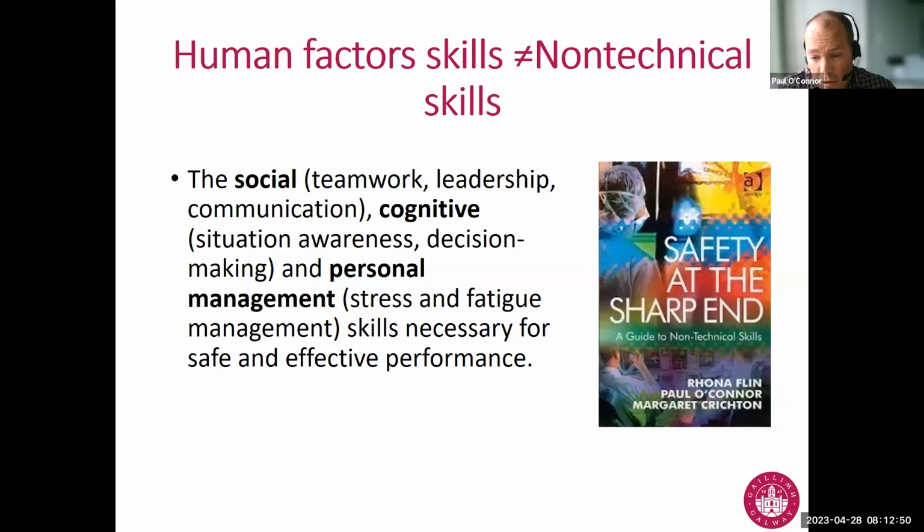I wrote a book with Rona Flynn and Margaret Kreis in 2008 on these non-technical skills. And we have stupidly agreed to revise this book. It sounded like a good idea last year when I agreed to it. And now that I am revising it, I kind of wish that we hadn't started. But things have changed since we wrote the book.